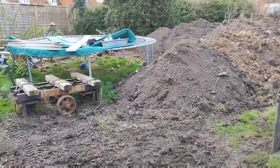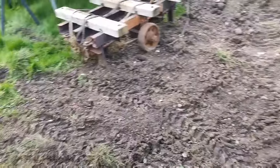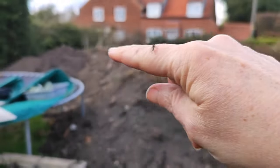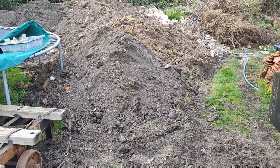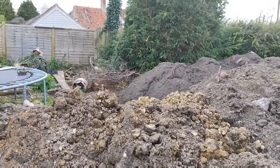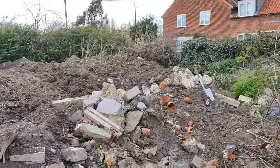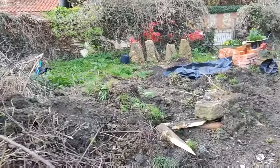If you thought my garden looked bad at the beginning of the weekend, look at it now, absolutely wrecked. And there is loads and loads and loads of soil and rubble to have taken away. We really do need to get onto that sooner rather than later. The tree trunks are still there. We didn't get a chance to lift those up. We're definitely going to have to get a digger and a dumper back another weekend.